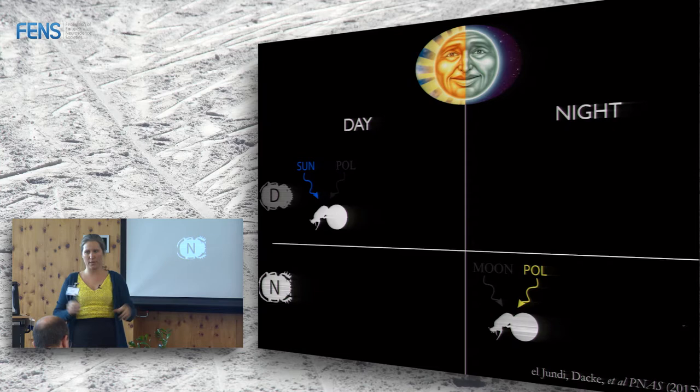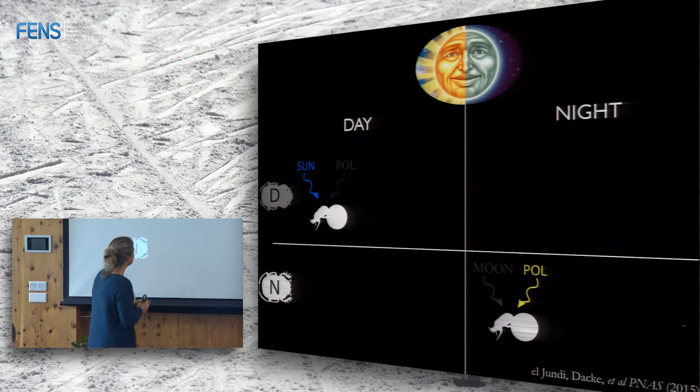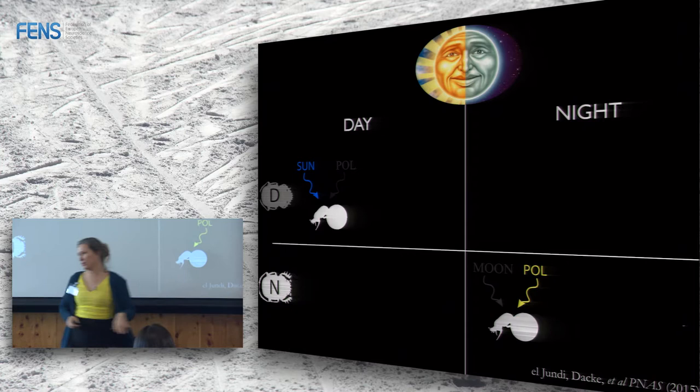So again, the hierarchy in the compass system is different depending on the visual context under which the animal is orienting. As Eric pointed out as the very last thing in his talk, it's very important to look at the context of your animals that are orienting. Because here, actually, the systems are different. Here is the sun, that is the primary cue. During the night, it's the polarization pattern. And this is what that looks like.